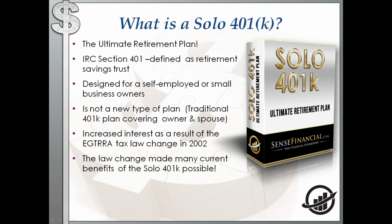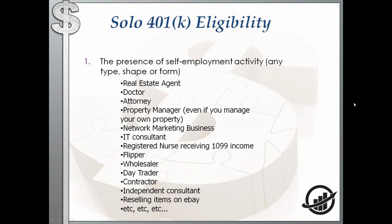It's not a new type of plan, but it's basically a simplified version of the conventional 401k plan that covers only owners of the business and the spouses of the owners if they're also employed by the business. Increased interest in this type of plan was a result of the change in the tax law in 2002 that made all the benefits of this plan possible and available for the public. So let's talk about those benefits. But before we get there, actually, let me spend this slide explaining the eligibility.